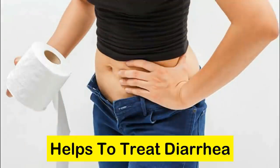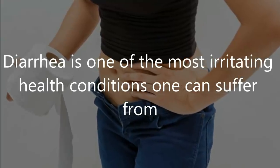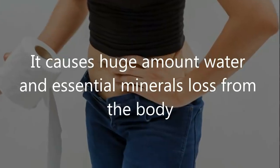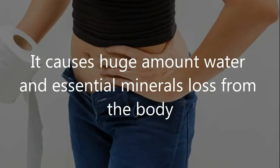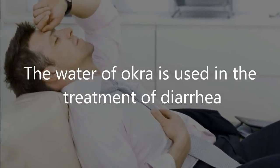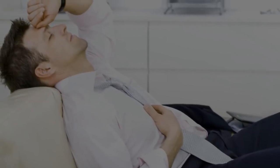Number 4. Helps to treat diarrhea. Diarrhea is one of the most irritating health conditions one can suffer from. It causes huge amounts of water and essential mineral loss from the body. The water of okra is used in the treatment of diarrhea and it also helps to replenish the body.